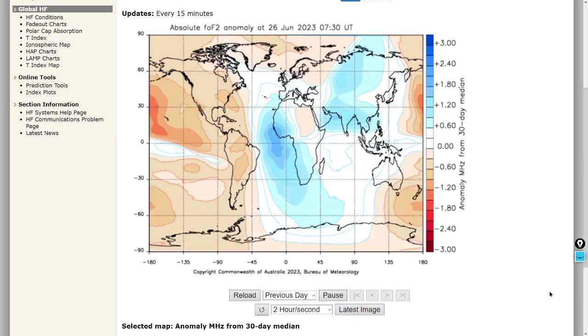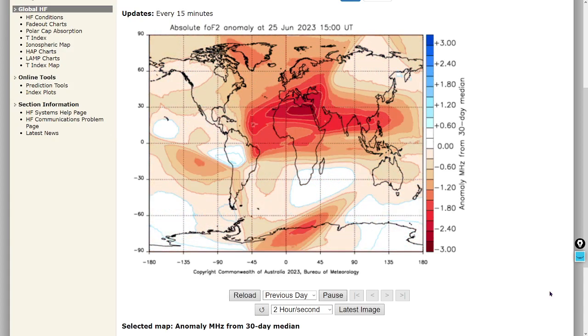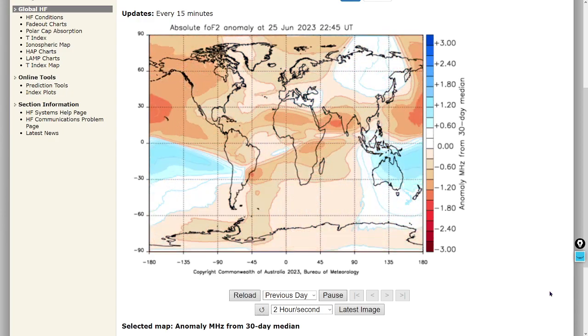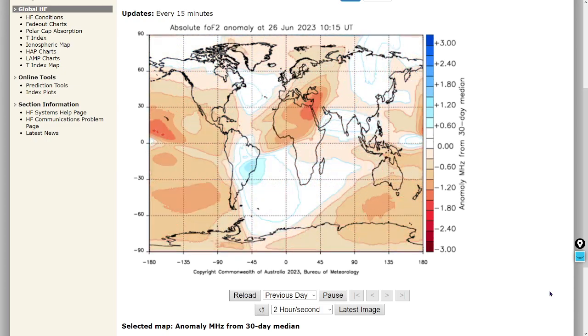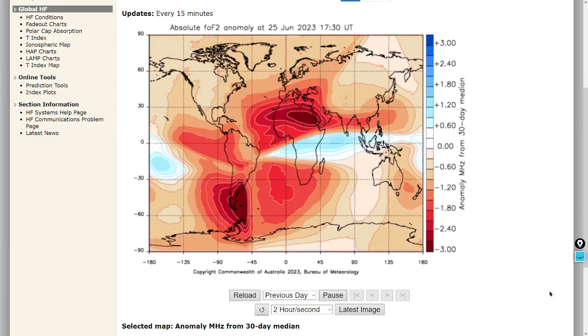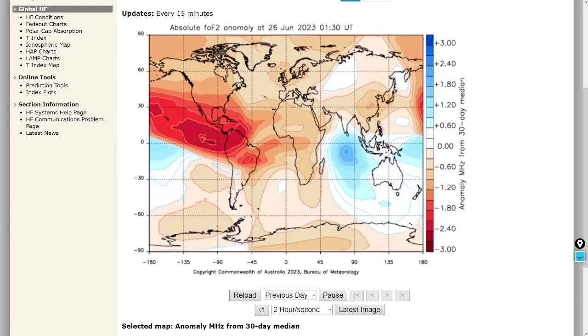Because frankly, that is hard for me to understand also, even having looked at it for years. Here's the anomalygram depicting anomaly in megahertz from a 30-day median. So some significant low-frequency anomalies happening there in places like Africa, the equatorial Atlantic Ocean, Central America, Northern South America, the Central Pacific. Low-frequency anomalies highlighted in red, high-frequency anomalies highlighted in blue.